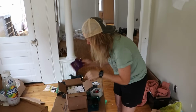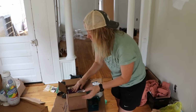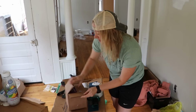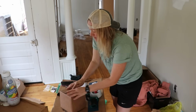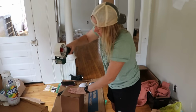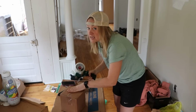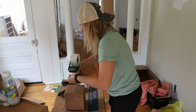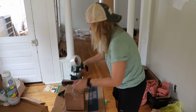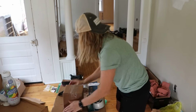Okay, so I know this is Krista's. I've confirmed that the label and the invoice match. Put that back. I like to fold top down, and then this. And then I get the tape gun, so sorry. I do 3 crosses. Do the first one, and then the second 2, just to get it on there well.